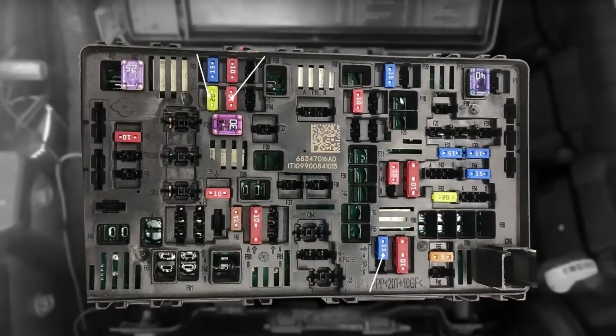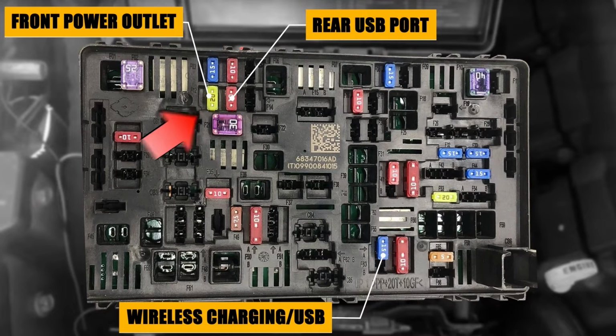So here are the fuses that you need to check. In this fuse box, you can find the front power outlet fuse in fuse spot number F12. It is a yellow 20 amp fuse. Then, for the wireless charging pad or front USB port, you can check it in the fuse spot number F63. It is a blue 15 amp fuse. You can check the fuse spot number F13 for the other USB port. It is a red 10 amp fuse.